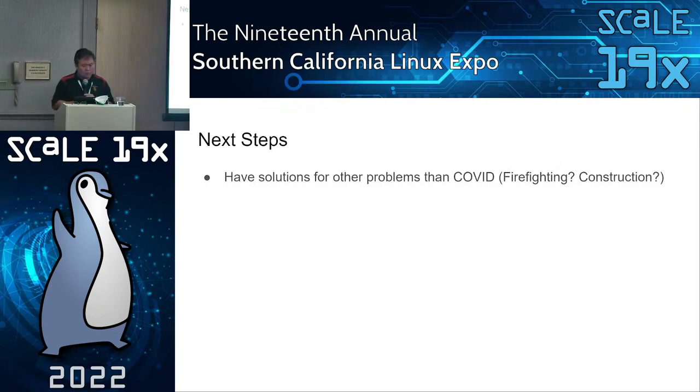So what are our next steps? Solutions for other than COVID. Well, PAPRs are really useful, especially in California, where we catch on fire every other week and air quality suddenly goes from eh to ugh. And you know, PAPRs are useful.